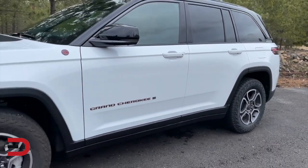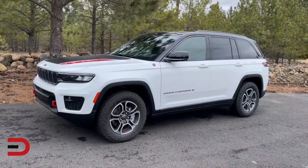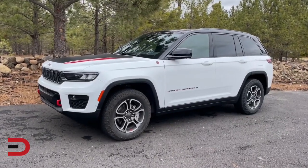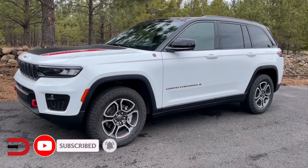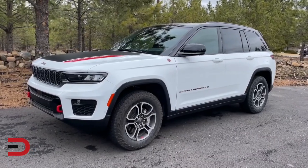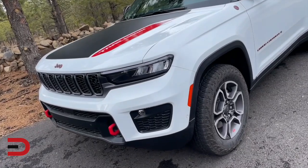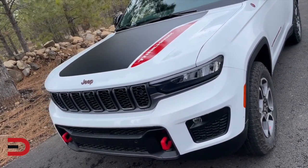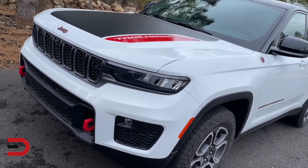Jeep says this all-new Grand Cherokee is the most technologically advanced, 4x4 capable and luxurious Grand Cherokee yet, no argument from me. The 5th generation lineup includes the Grand Cherokee 4xe, the first electrified Grand Cherokee, and the new Trailhawk, which we have here. Jeep says it's the ultimate 4x4 Grand Cherokee. The 2022 trim lineup consists of Laredo, Altitude, Limited, Overland, which I used to own, Trailhawk, Summit, and Summit Reserve.